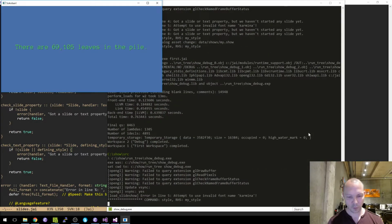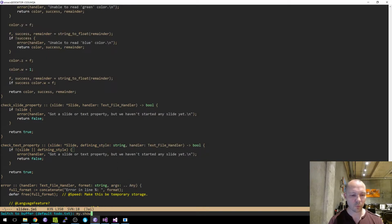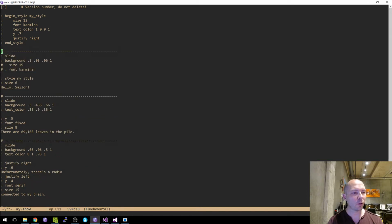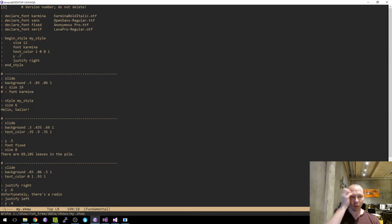Okay. Attempt to use invalid font name Carmina. Thought I defined that, but then also command style. So define styles are apparently being processed. Like I said, we're not doing anything with them yet. Oh, because, okay, I'm declaring the styles before the fonts. Yes, we have order of declaration issues here, but I don't care.